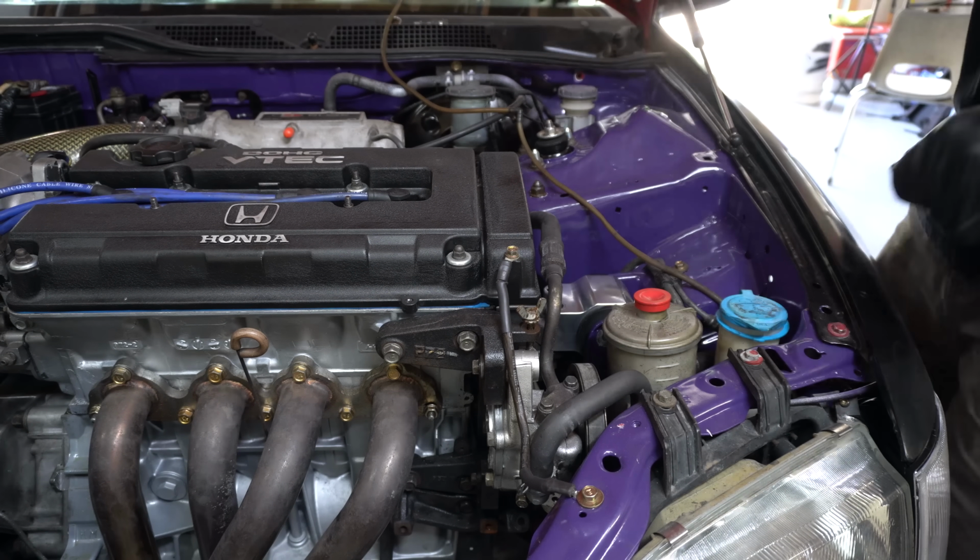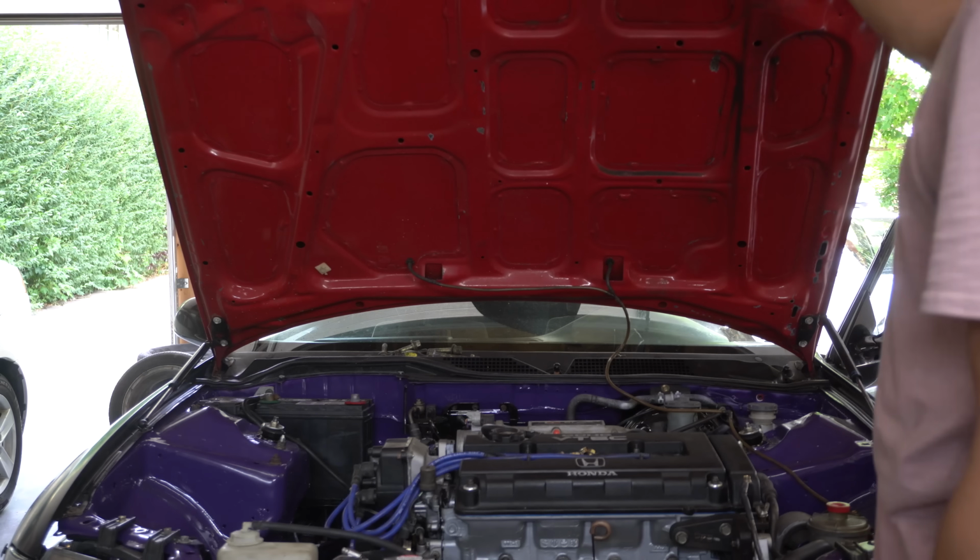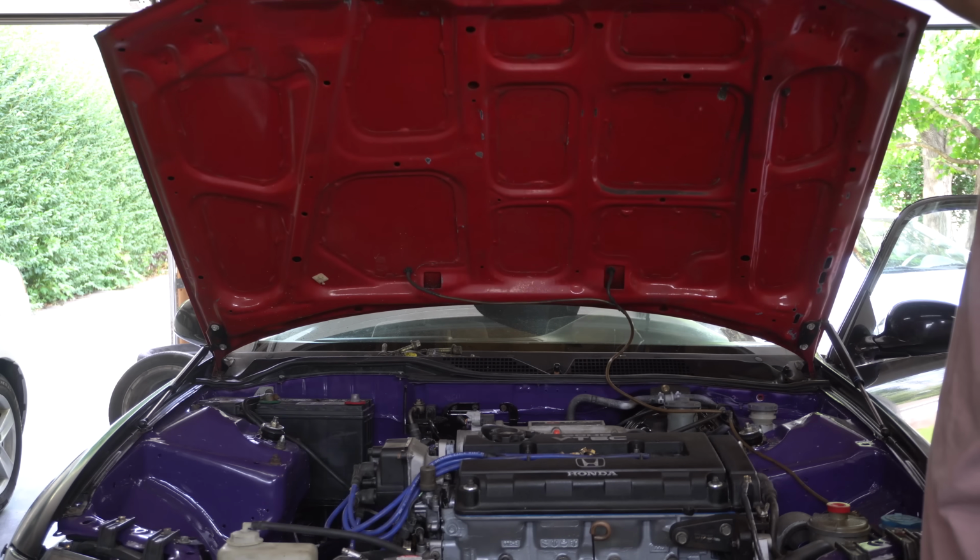I just think this looks so much better in the engine bay and it's going to look so much better on the marketplace listing to see a nice shiny motor mount in the engine bay instead of that crusty old aluminum looking one. Then to finish off the mechanical improvements, I threw on some hydraulic hood struts that I had from my old EK hatch.